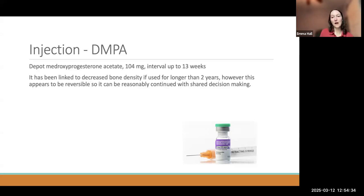But there have been updated studies that show that this decreased bone density is probably reversible. So you can counsel your patients about this. And if it really worked for them and they want to continue beyond 2 years, I think that's shared decision making.